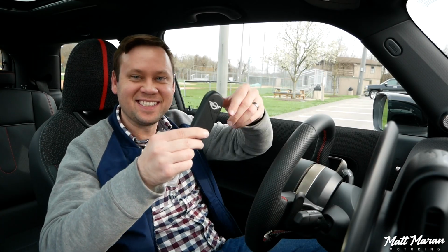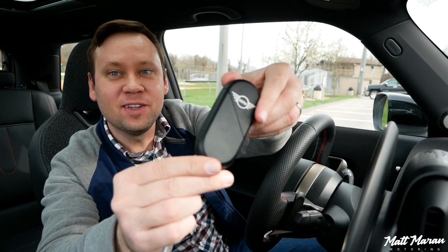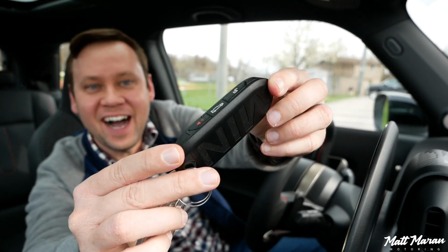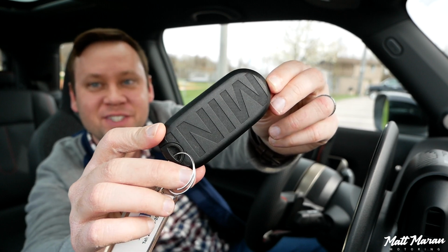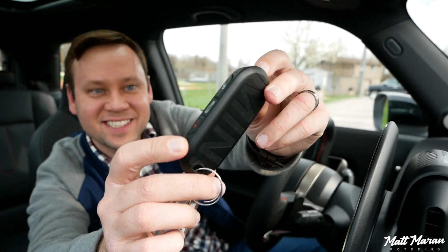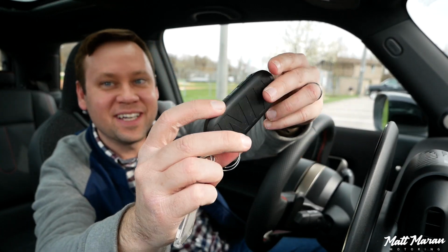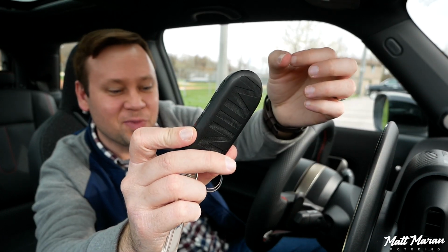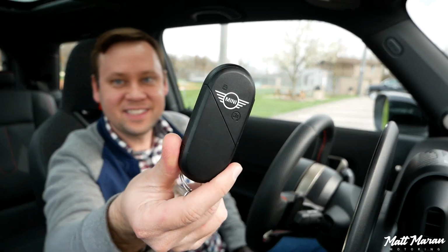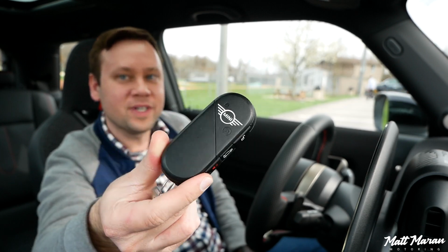Another hilarious choice is the Mini key. Keyword Mini, I think, has the largest key I've seen in the industry for 2025. It's definitely the longest key for sure. Probably one of the thicker and wider ones as well. A huge key for a tiny car. Does that make sense? I don't know, but I certainly miss the round little keys you used to pop into the R56s and the R53s back in the day. This is just enormous, and there's just a few buttons on it. There's no good reason why this key's this big.